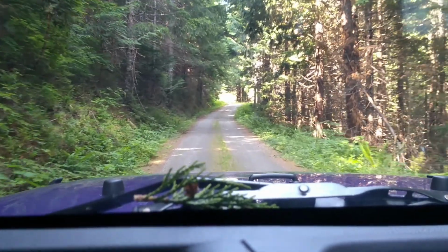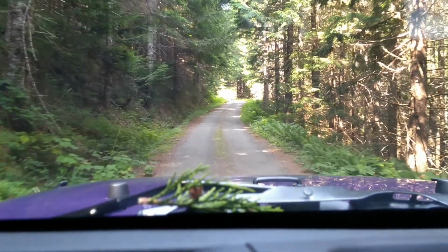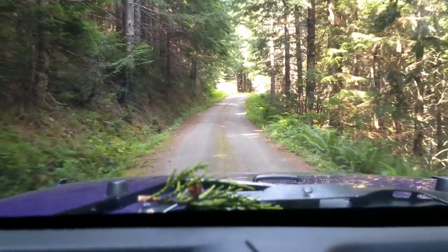I wonder if this grouse has babies with her too. I think so. It almost looks like there's a little chick right next to her. Yeah, I can't tell if it's a pine cone or a chick.